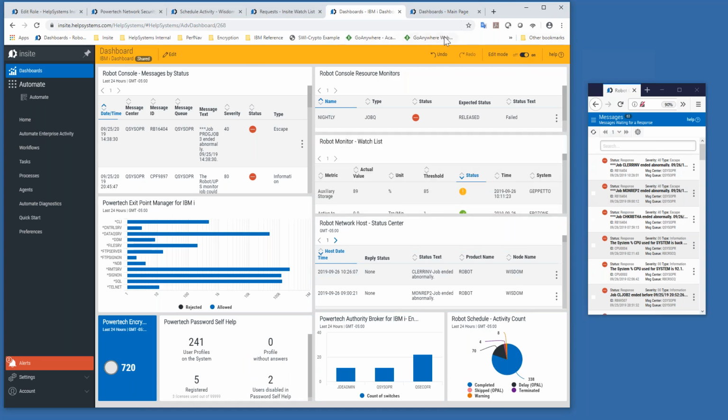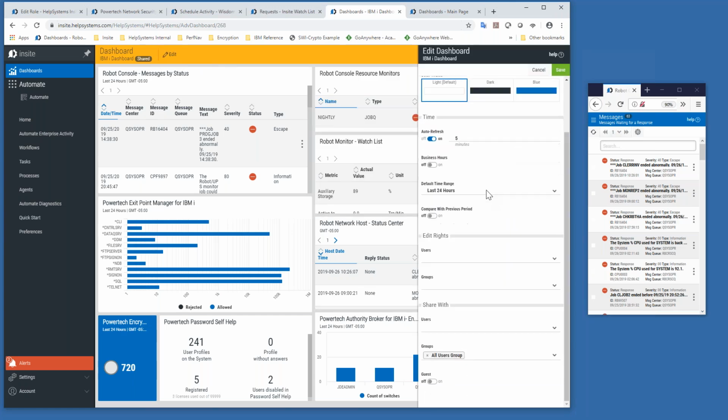One other thing I wanted to show you was sharing. Here's the sharing option. You can see this one's shared to the all users group, so everybody can see this dashboard.